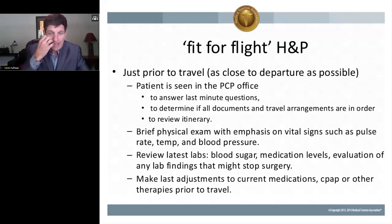And then look at their medications, make sure the patient has the medications and they're available for travel. These patients should be taking these medications in original pill bottles to their destination. The other thing you want to do here is look at any CPAP adjustments or other therapies that you prescribe just for the travel itself. Some patients may not do well with traveling. They may need anti-anxiety medications or sleep medications or something to get them through that process as well.